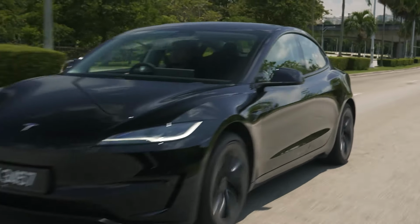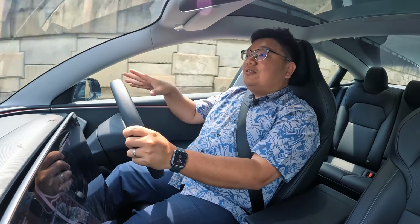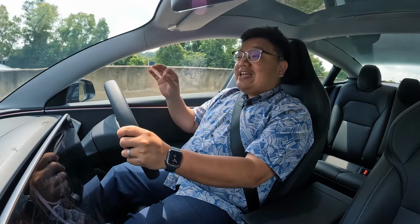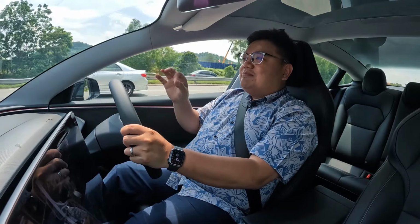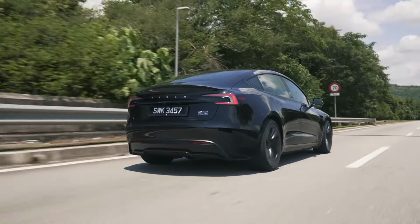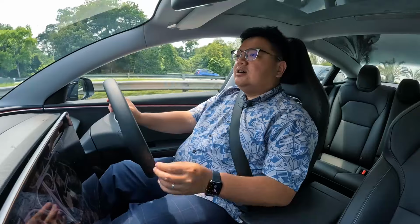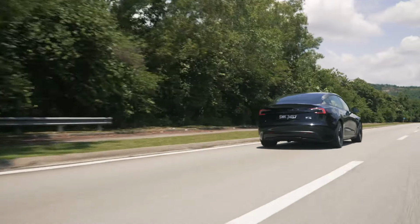0 to 100 is claimed to be done in just 3.1 seconds, and out in the real world I've tested it at about 3.2, 3.3, so it is as quick as it's being advertised. By the way, you may see the figure 2.9 seconds being marketed, but that is only from 0 to 60 miles per hour. That's about 0 to 96 kilometers per hour. From 0 to 100, it's actually 3.1.